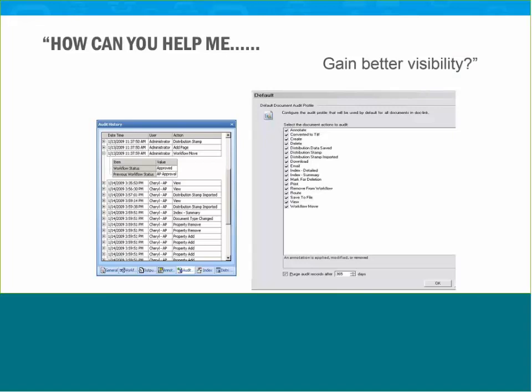I mentioned we have a full audit log, so it tracks who logged in, what day, what time, what action was performed to which documents. You can control your security down to the keystroke. Who can have access to which documents and what can they do within the system? Can they email the document? Can they delete a document? Can they print a document? Can they view? And so on.